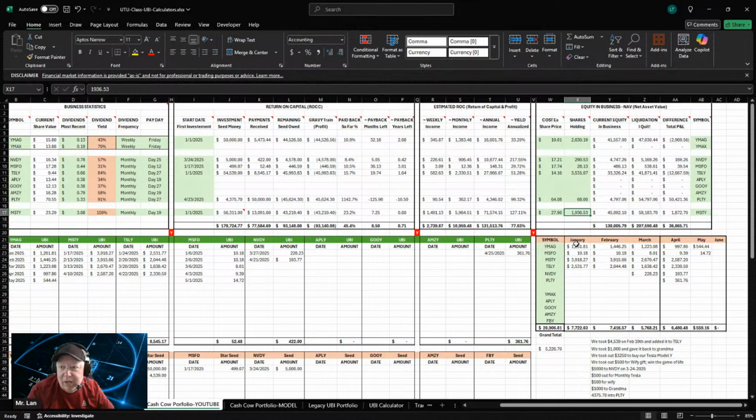We got 1,936 shares. Grandma's going to be happy. 1,936 shares times how much we getting paid? $2.373 a share. Don't forget the 0.3. Equals $4,595. You could make a Harley payment with that. All right, you can make a Harley payment with that.